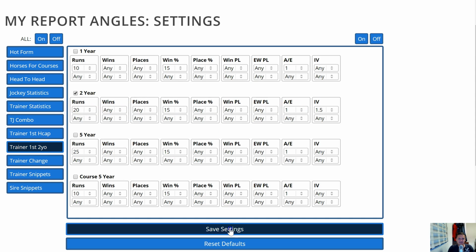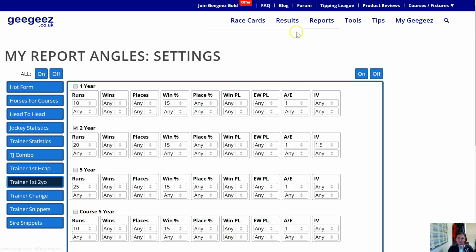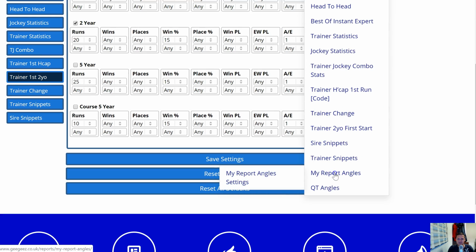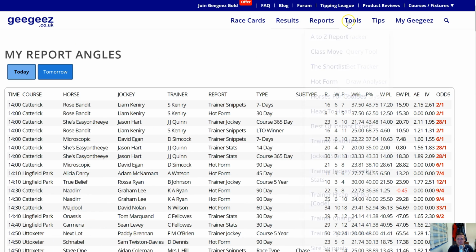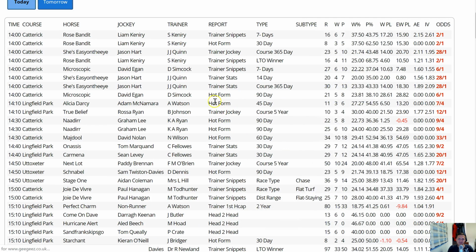So I'm going to do that, and then I save the settings here at the bottom. It tells me it's saved, and I can now go to my report angles report, and I should have just a small handful of lines. So I pressed the wrong button there, haven't I? There you go, trying to multitask. I'm just going to press this one here, and you can see we've just got these 2 J Alliance runners, including Baby's Use. So that obviously is uber selective, because I've literally just chosen one sub report, the trainer 2-year-old first start.